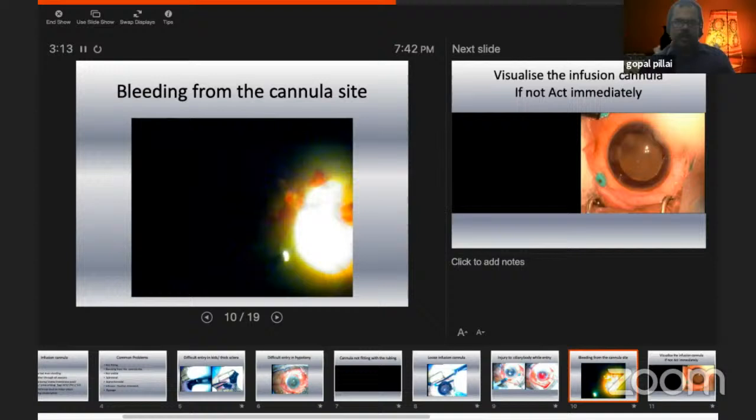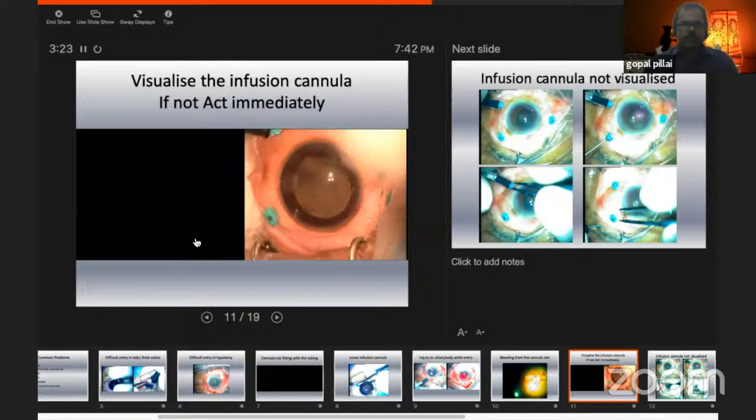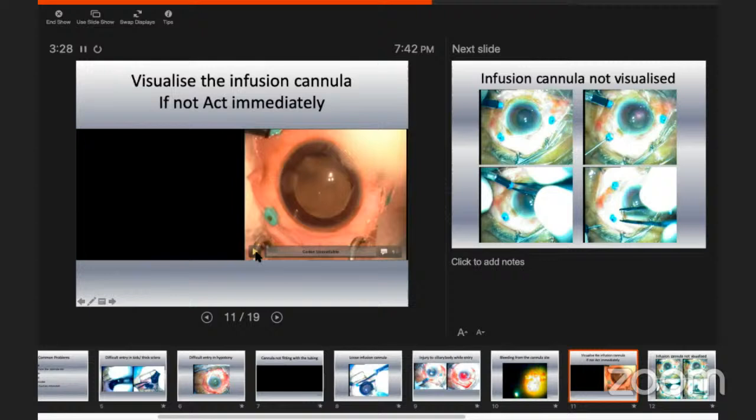Next slide, visualize the infusion cannula always. Whenever you put it inside, you have to visualize the, will the first video play? First video doesn't play, Doctor. Please. Okay, the second video shows very, the second video shows very clearly that if you... The second video also doesn't play. Okay, next slide.